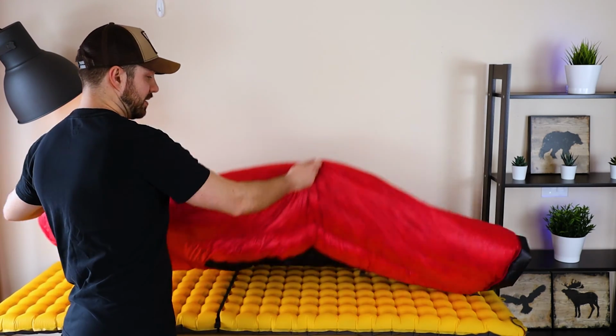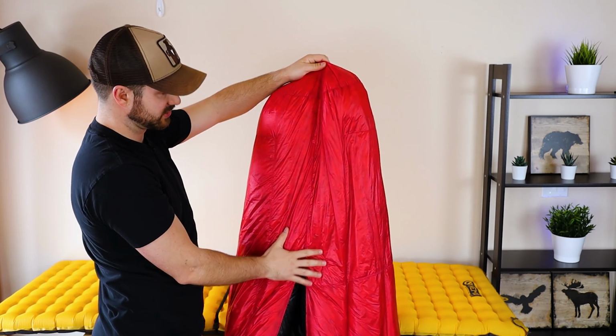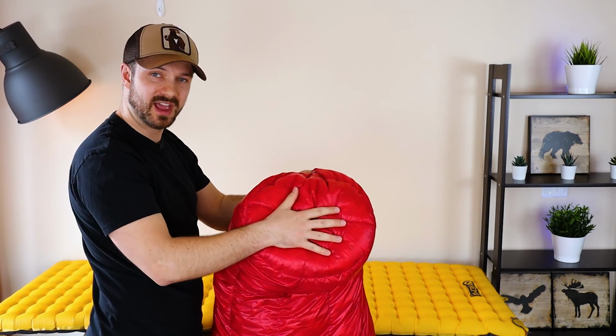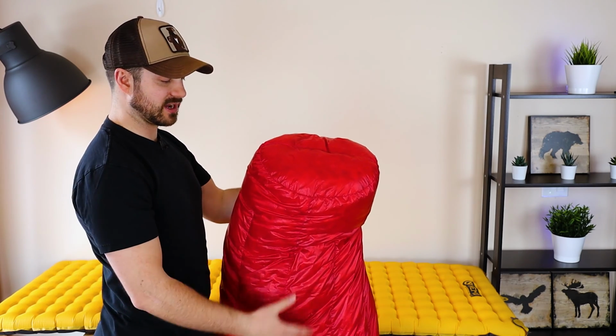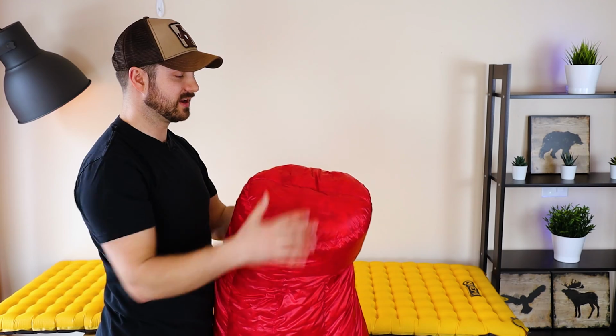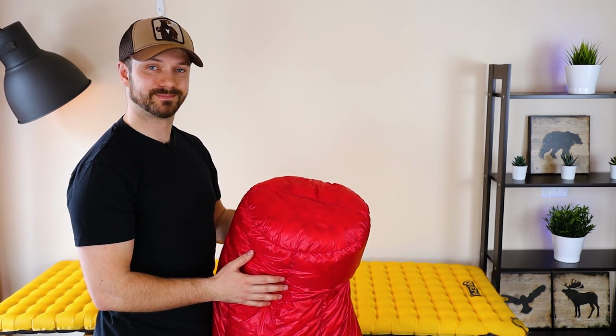The benefits of a sewn footbox, like I have on my Enigma here, is that the bottom is completely sewn, there's no zippers, there's no hole in the end, and because of that, there's less opportunities for drafts. Also, because there's no zipper and less hardware in the footbox, they're also generally lighter than a zippered footbox as well. If you sleep in warmer temperatures, most of the time above freezing, then maybe consider getting a quilt with a zippered footbox for that extra versatility. If you sleep at freezing or below most of the time, then I'd probably get a sewn footbox quilt.